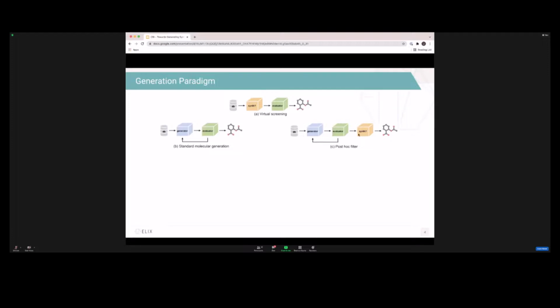And in most cases, if it's not synthesizable, we tell the generator this is not synthesizable, and the generator will retrain from the database. This is the post hoc filter approach. The alternative here is to include some kind of bias into the database.